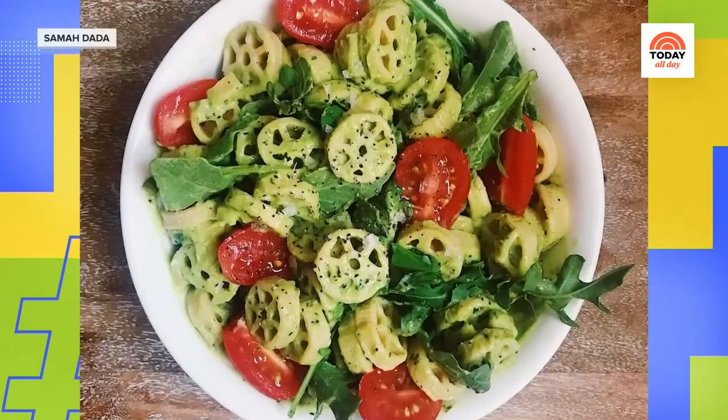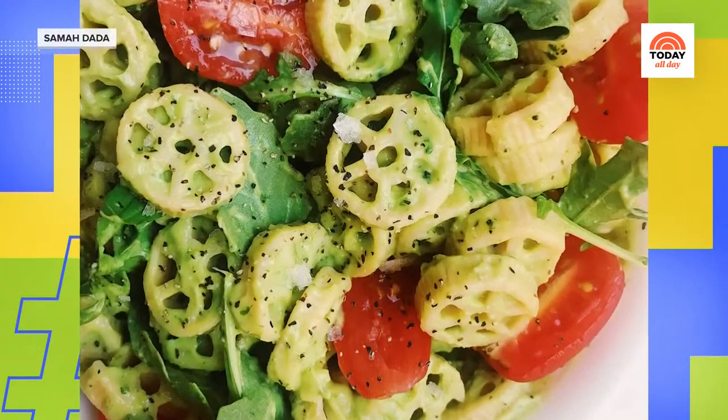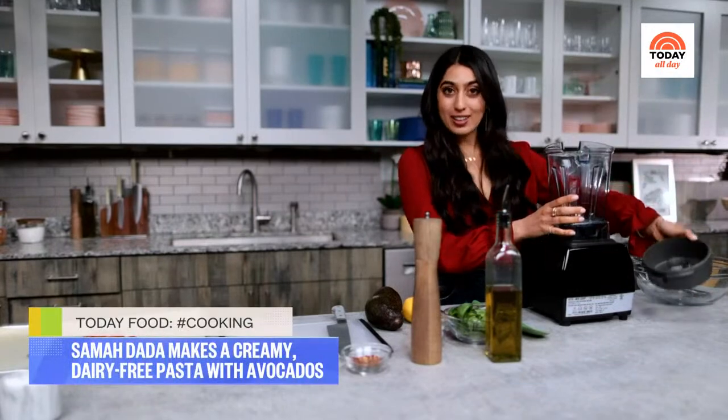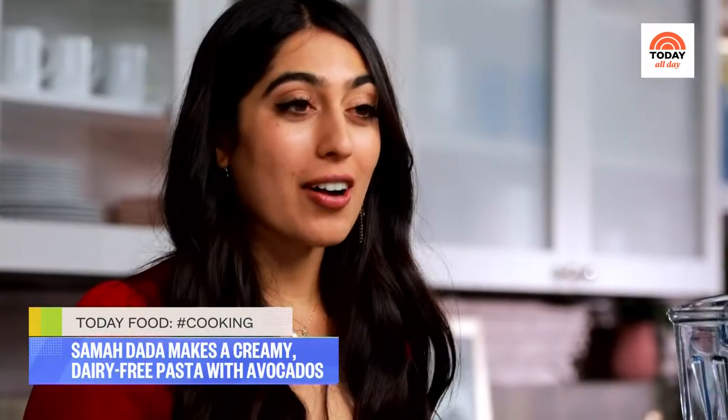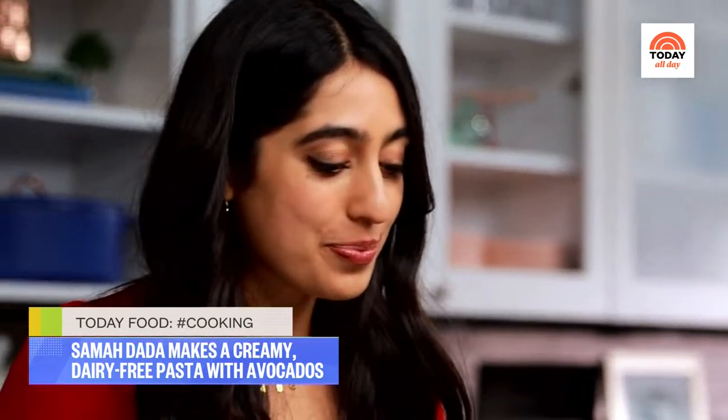This avocado cream pasta is literally one of my most popular recipes on my blog, and I honestly think it's because you just need a blender to make this super luxurious sauce. So, the base of it is our avocados. I'm using an avocado and a half for this recipe. So I'm gonna go ahead and start with that.